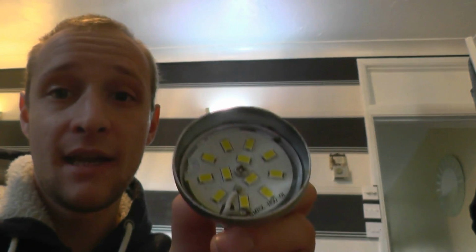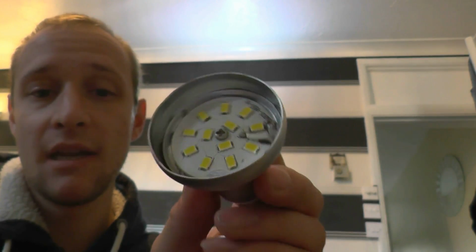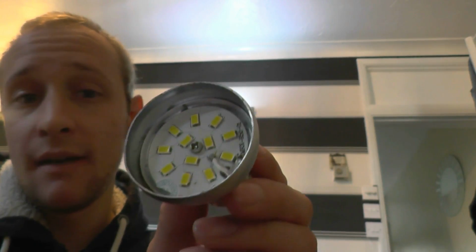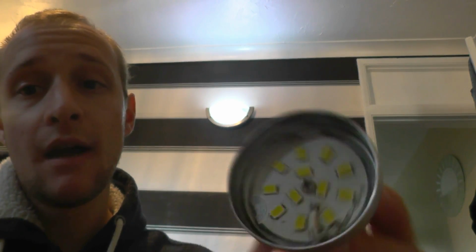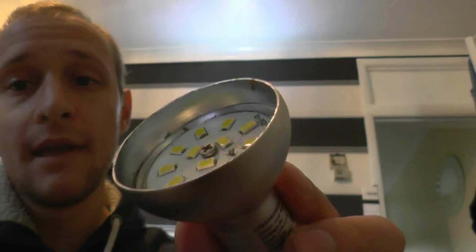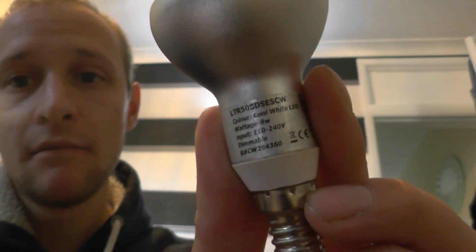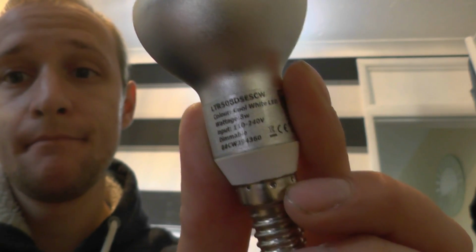Has anyone ever heard of an incandescent light setting fire to their house? I don't know. So I don't know what I'm going to do with these. I think I will plug this in the kitchen because it's the only place I actually have an SES lamp holder. So yeah, that is the code on them. If you've got any of these, maybe you should replace them.